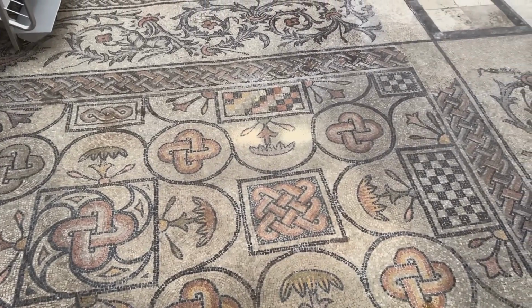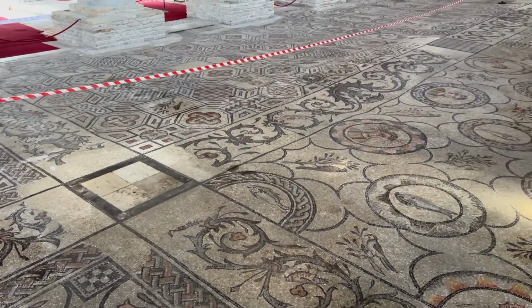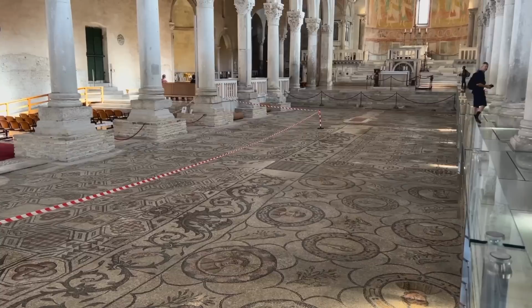The floor is divided into 10 sections. 9 of these, like those in front of us, consist of geometric motifs alternating with ornamental panels. The 10th and largest section is a marine scene at the apse end.